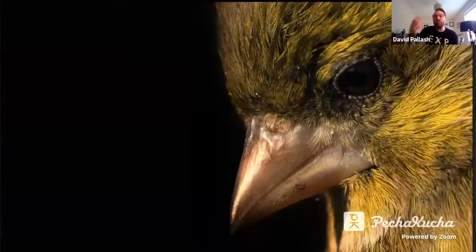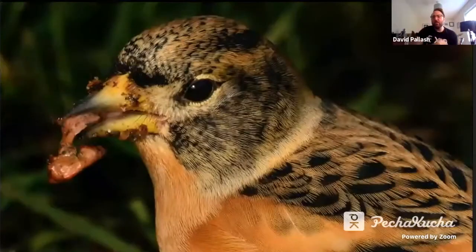And then this is a male greenfinch, and I had never noticed the texture to the beak growing up with this bird. It's fairly common, decreasing sadly, but look at that mother of pearl finish on the beak. It's just incredible in that sunlight, and the detail on the feathers.